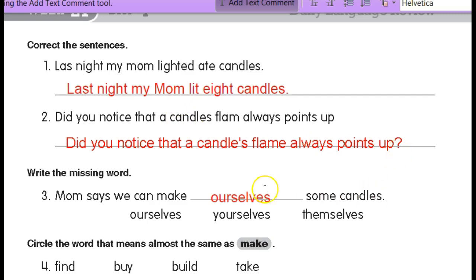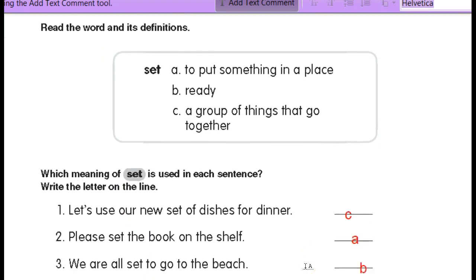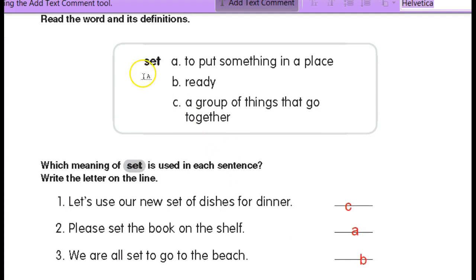Mom says we can make ourselves some candles. Circle the word that means almost the same as make. So build would be almost the same as make. We have a word here, set. And a lot of words have many different meanings, and it just depends on how you use them. So set can mean to put something down, like to put it in a place. Go set that in the kitchen.